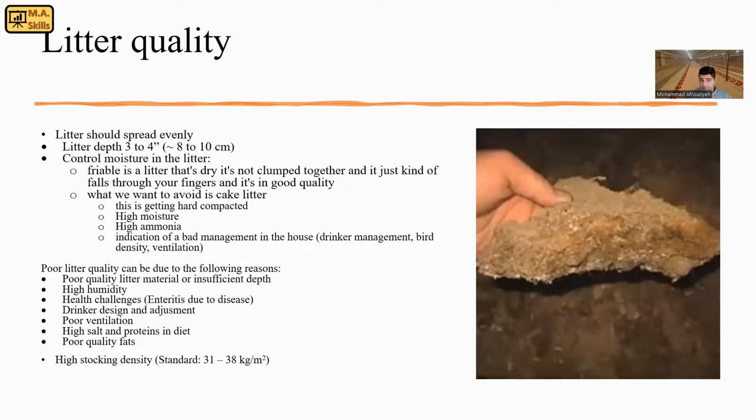As I said, we need to make sure that litter is spread evenly. The litter depth should be about 3 to 4 inches or 8 to 10 centimeters. And we really need to control the moisture in the litter by having a good management on ventilation and dietary factors and choosing a good bedding material. The litter should be friable. It means that it should be dry and it shouldn't clump together. And if you squeeze it, it should fall through your fingers, and it should have good quality.